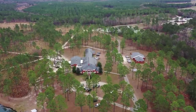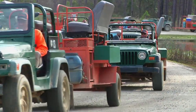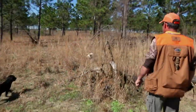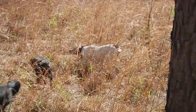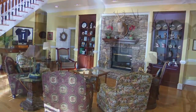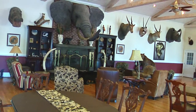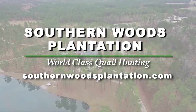Southern Woods Plantation. The name itself conjures up images of a time gone by. A time of towering pines, mule-drawn wagons, and covey after covey of bobwhite quail. Southern Woods Plantation has been chosen as one of the top six hunting destinations in America. They offer great hunting, comfortable lodging, wonderful food, and world-class dogs. Southern Woods Plantation, where the past can still be experienced today.